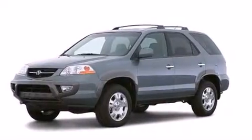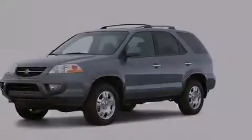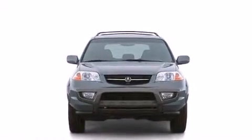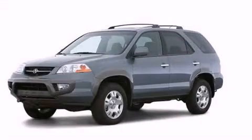the garage door, the entry gate, or even the living room lights, enabling you to control them right from the driver's seat. Stop by today and test drive this automobile for yourself.